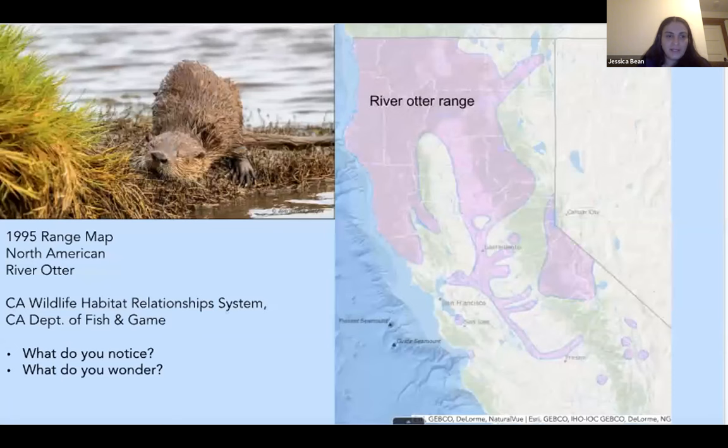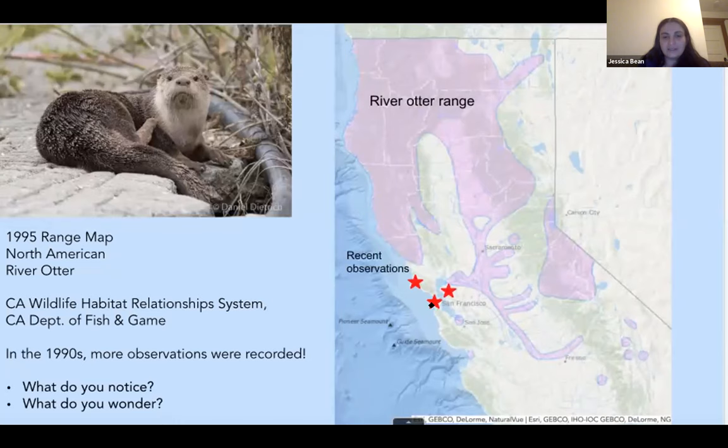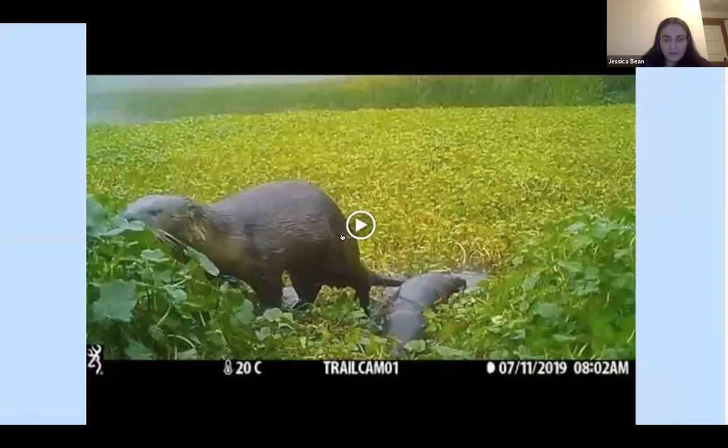And just to remind you that Megan showed you a data set, a range map developed by Fish and Wildlife back in 1995 that showed where river otters were known to live in Northern California. But the reality is that in recent days, especially since the late 80s and 90s into the 2000s, we've been seeing a lot more observations in areas that were not included in this original otter range, represented by these red stars here.